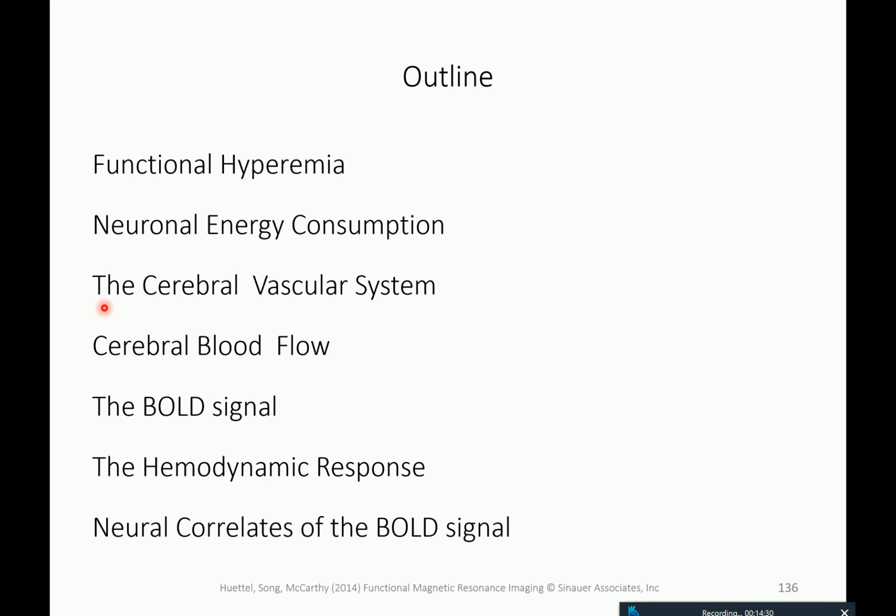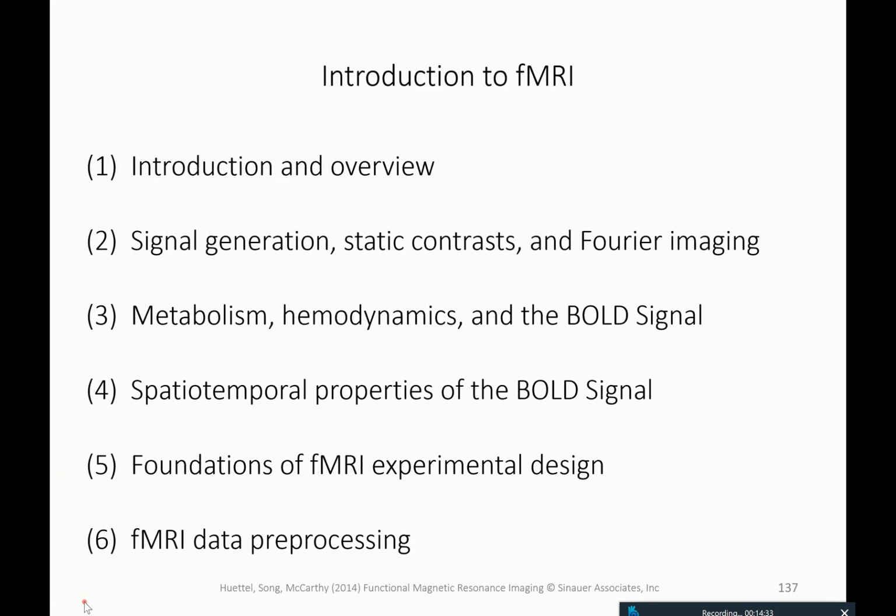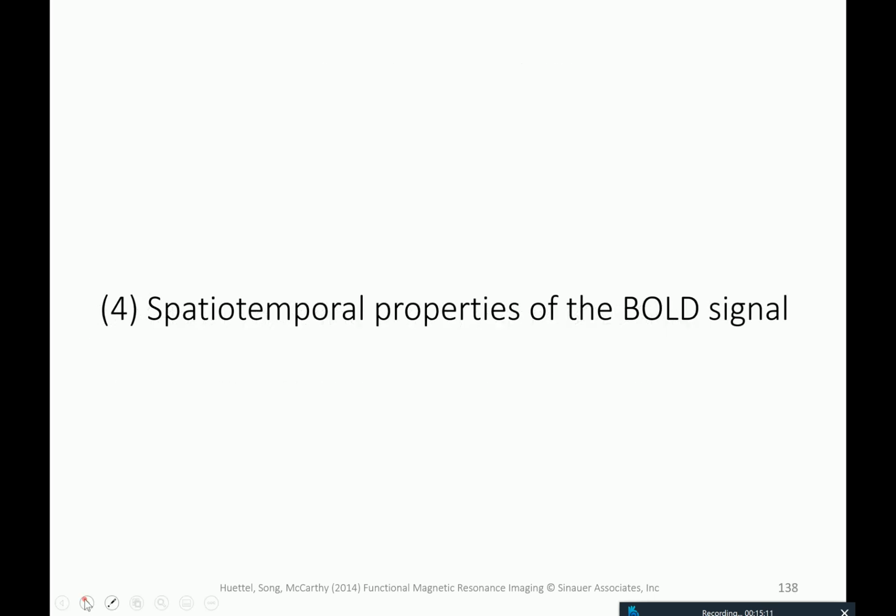Good, so now we have basically covered this third unit, starting with an introduction to the BOLD signal and its more general context, so the metabolism and the hemodynamics. The next part looks closer at the BOLD signal, trying to understand its spatial and temporal properties, and also some aspects that relate to actual data analysis. And that's what follows now.